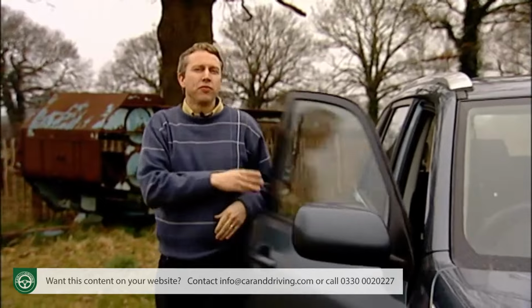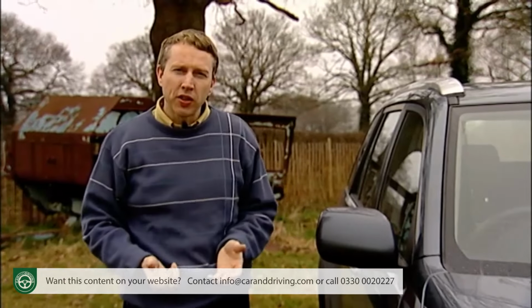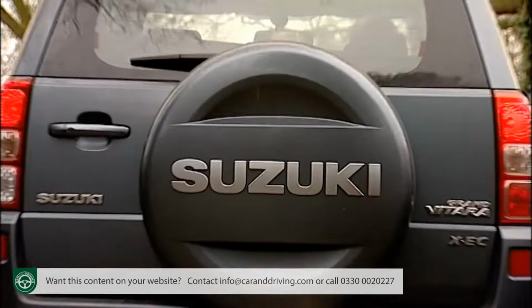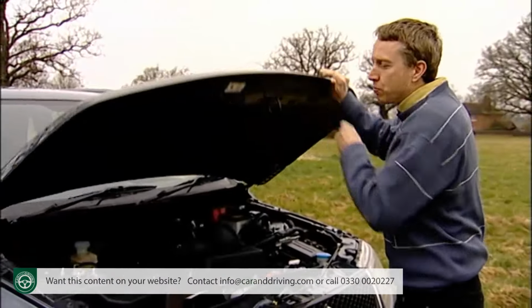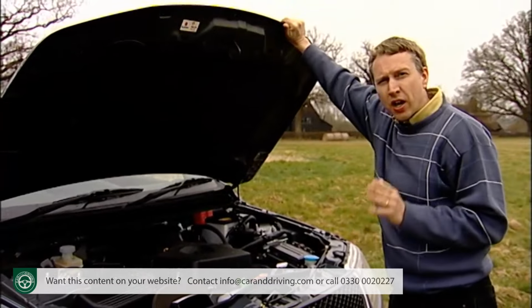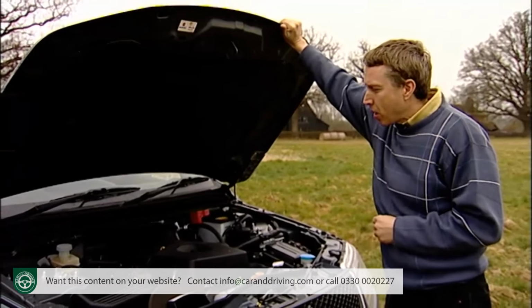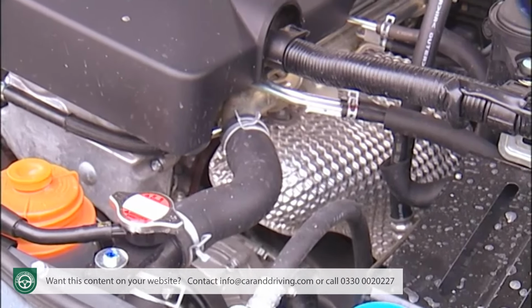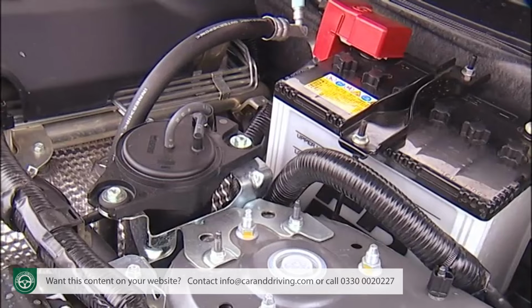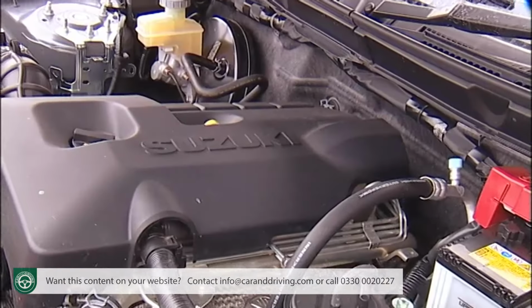Prices, well, they're around £5,000 less than you'd pay for something of the Freelander RAV4 Honda CR-V variety. Right, engines. Diesel buyers get a 1.9-litre 129 PS unit, while petrol buyers, if they go for the 1.6 3-door, get a 106 PS unit, or in the 5-door there's a 140 PS 2-litre engine.